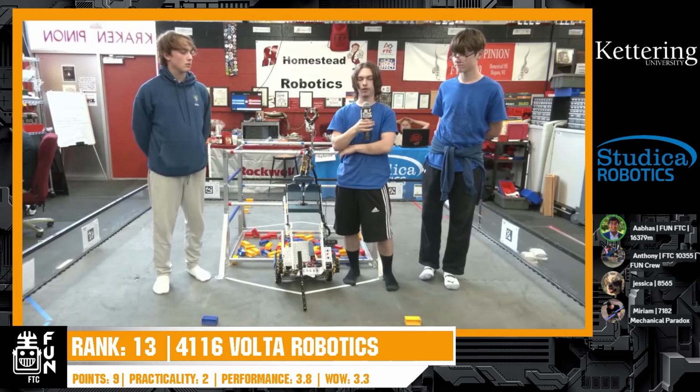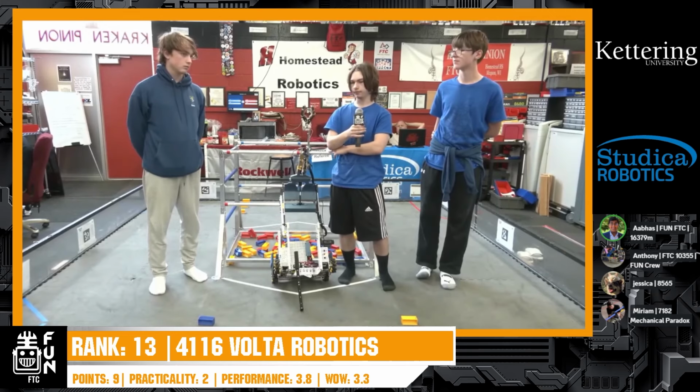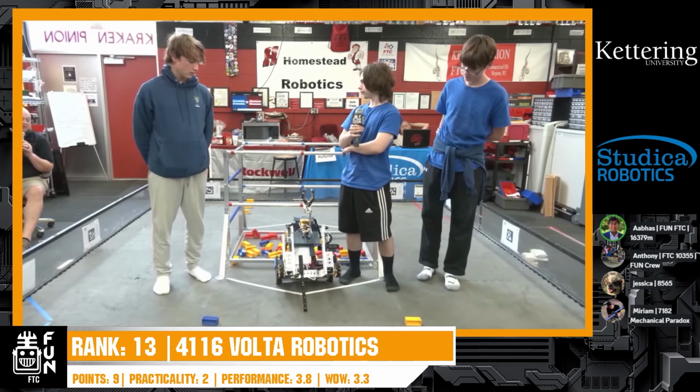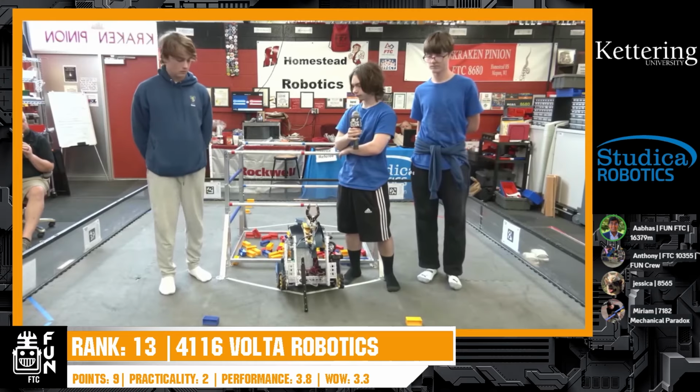Yeah, one thing with this robot that I thought was really cool was the push-up mechanism. I feel like as soon as I saw it, it just got a little eyebrow raised for me. I think showing off really neat and innovative mechanisms in Robot in 3 Days are always important. And so that's why I rated this robot a little bit higher on the wow factor than perhaps the rest of us.